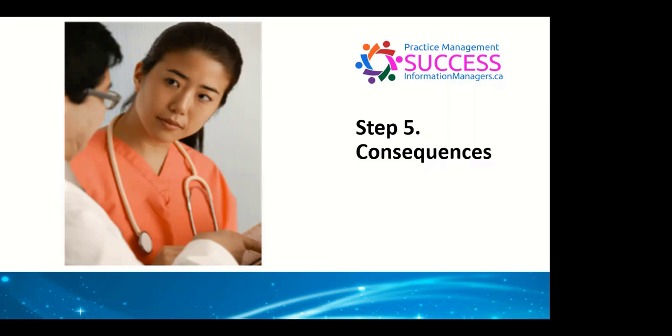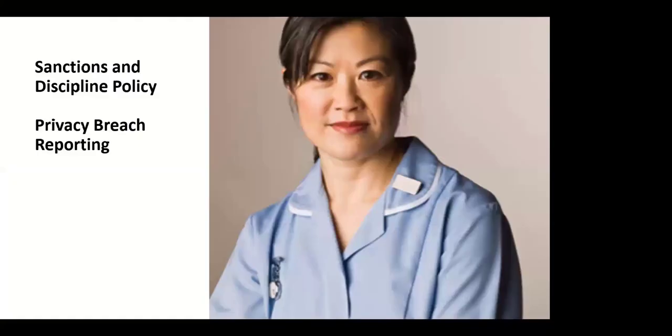The consequences need to be reasonable, consistent across all providers and employees, and fair to the circumstances. Consequences may include written warning, retraining, and reprimands or disciplinary action. It may include firing employees and providing mandatory privacy breach notification if and when employees are caught snooping. Snooping is a privacy breach, and it will require investigation and reporting. Your written privacy breach policies, procedures, and forms will help you to respond quickly to a snooping incident.